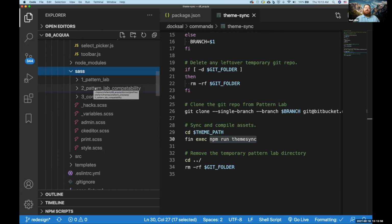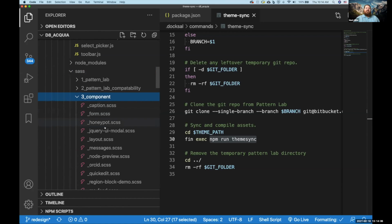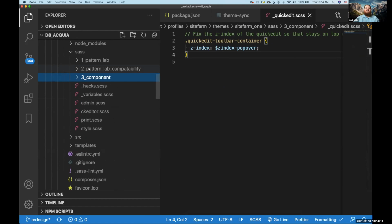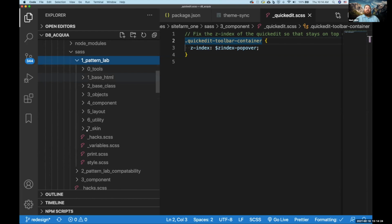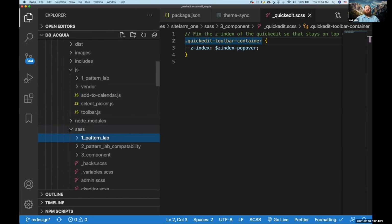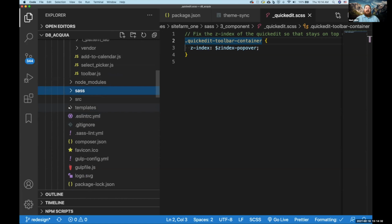So again, if someone wants to use it in a static site, a WordPress site, they can do that. But occasionally there are specific things like the quick edit. We need one little tweak with the quick edit. So that's what these other layers are for. But these are used very sparingly. You can see there's very little code in this file. I would say 99% of stuff is in our Pattern Lab. So the JavaScript pulls over, images pull over. What doesn't pull over are the actual templates. But that's not been an issue for us.